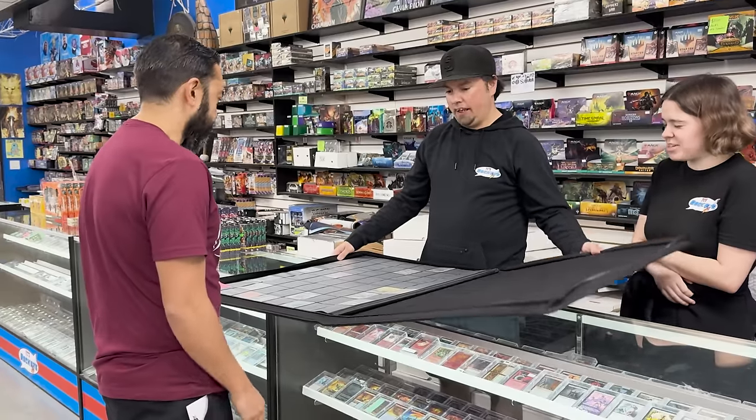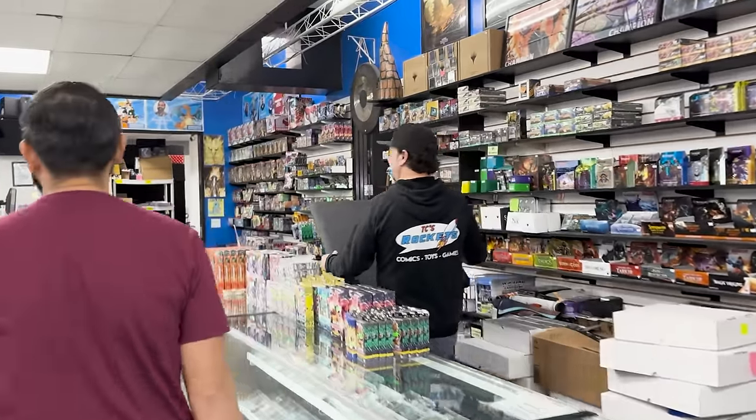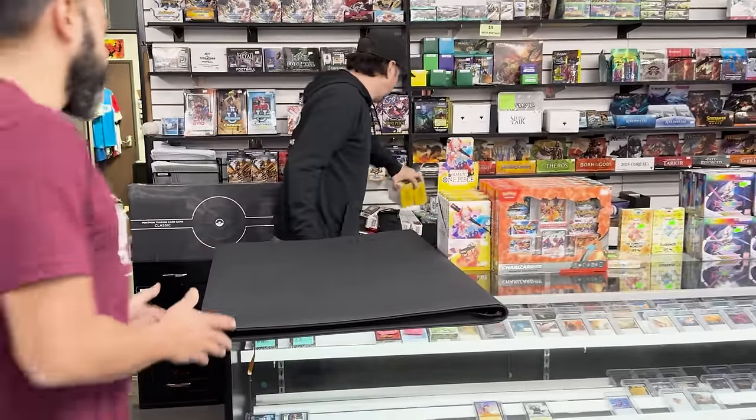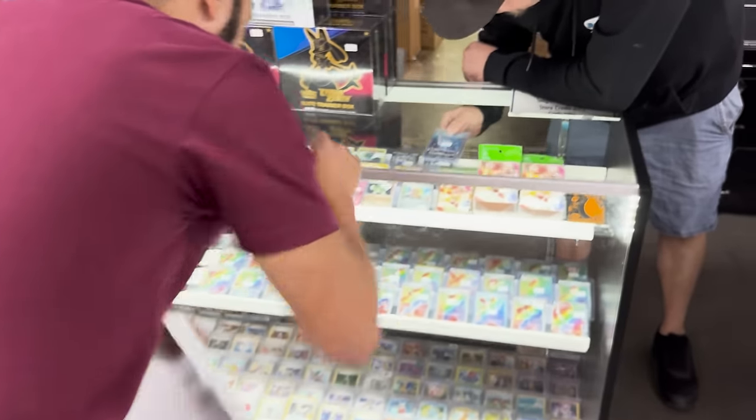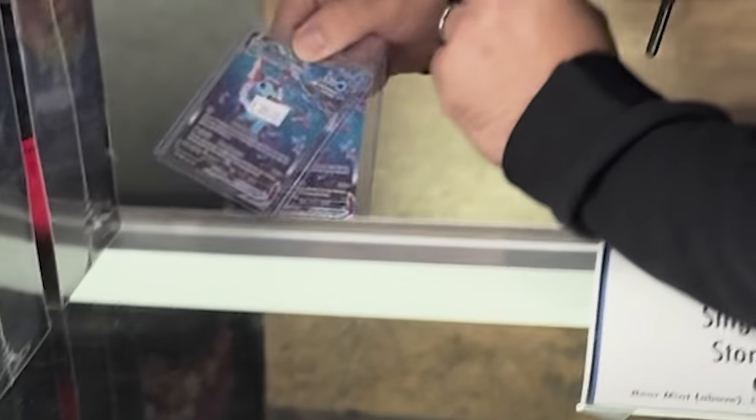Pat, this is crazy. Crazy is right, although I don't think he's totally surprised. That binder is so cool. And as we make our way to the Pokemon area of the store and clear out some room, we get to work right away. Got a Vaporeon. Do I have Vaporeon already? I do not. I need that. Great. That's one of many.